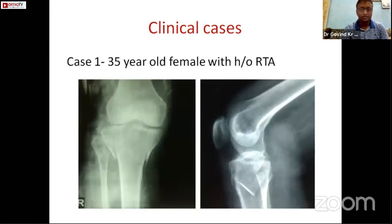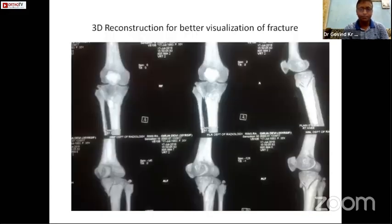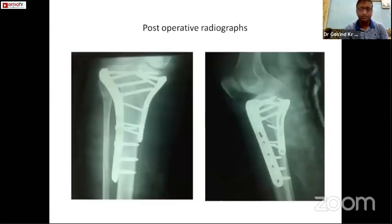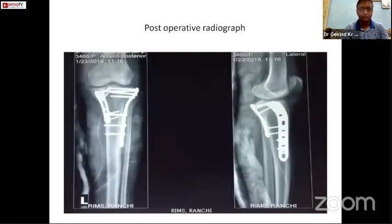So one case is a 35-year-old male with a history of RTA leading to bicondylar fractures. These are CT pictures. These are 3D reconstructions. And this is immediate post-op. Another case is a 30-year-old male with a history of RTA leading to bicondylar fractures. And this is post-op pictures.